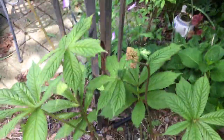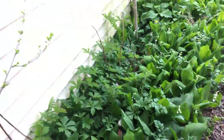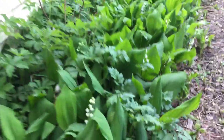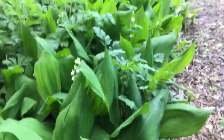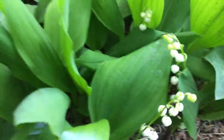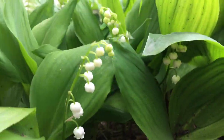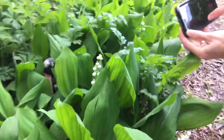This is Rodgersia. It's also on its way. And then a beautiful offering that we have that we would love for you to share with us. This is lily of the valley. Now, I know many might not like lily of the valley, and you don't have to grow it if you don't like it, but you can come and enjoy it here. The scent is just incredible. These beautiful little bellflowers, but the amount of perfume you get from them is amazing.